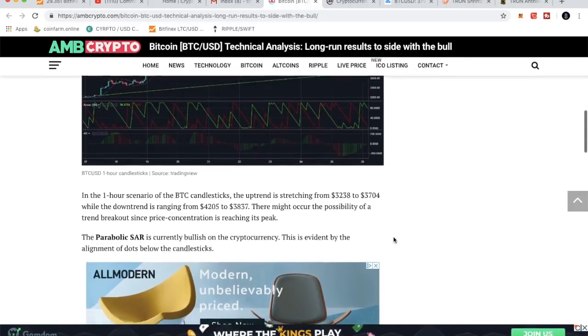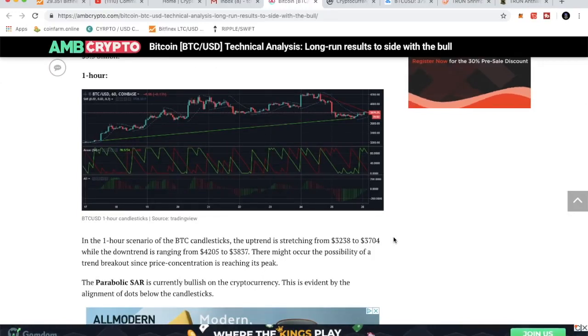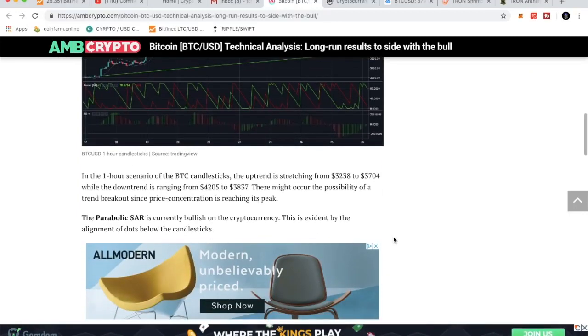In the 1-hour scenario of the BTC candlesticks, the uptrend is stretching from 32.38 to 37.04, while the downtrend is ranging from 42.05 to 38.37. There might occur the possibility of a trend breakout since price concentration is reaching its peak.